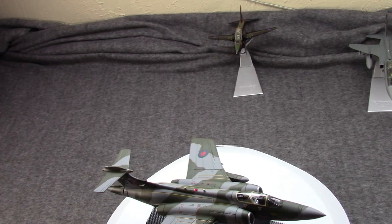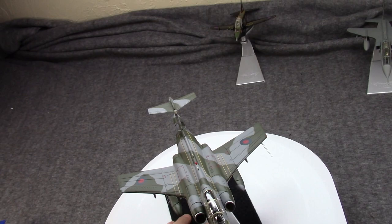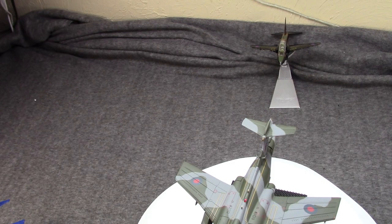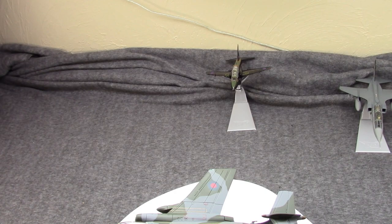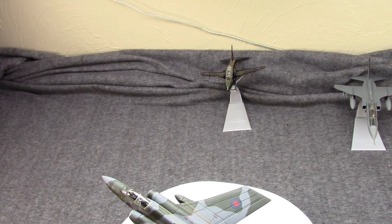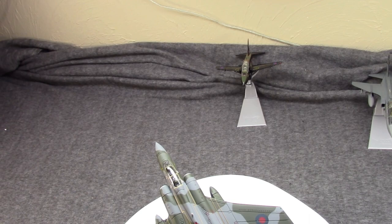This is the Blackburn Buccaneer. This is the S2 variant used by the Navy. Actually, Hawker Siddeley made this one. They made the S2, but the Buccaneer name kind of stuck to the plane as a moniker, regardless.